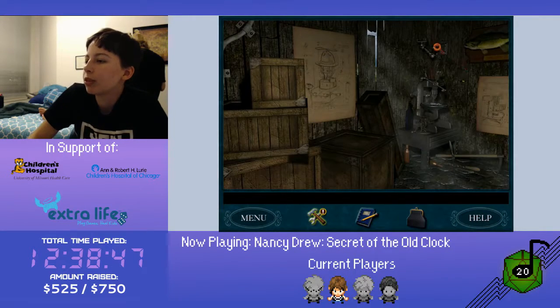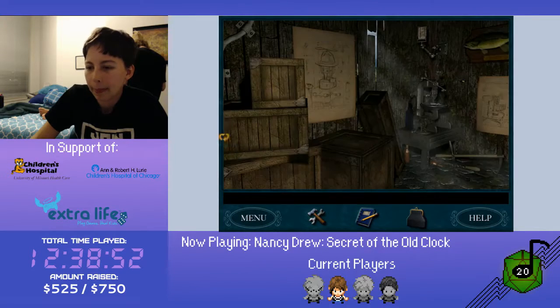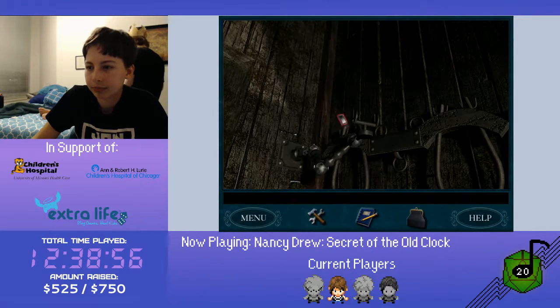Also, we have 4 of these mirrors now. I wonder what goes here. Oh, I wonder what it could be. So we're going to go put these mirrors up in the corner of this carriage house. No way, I thought they were unrelated.